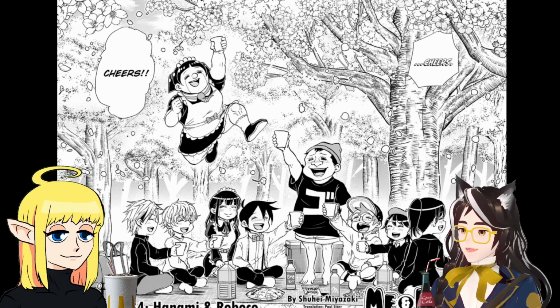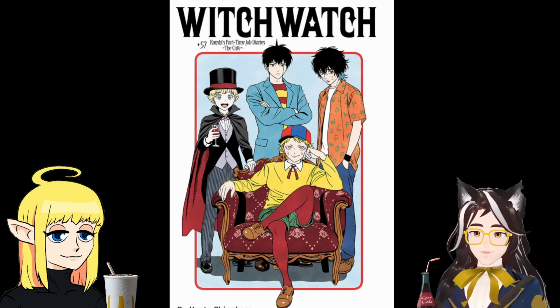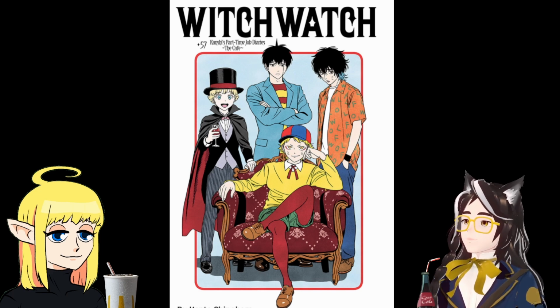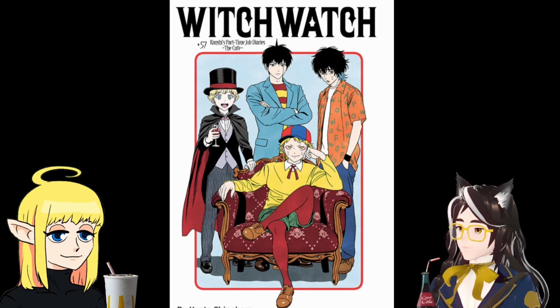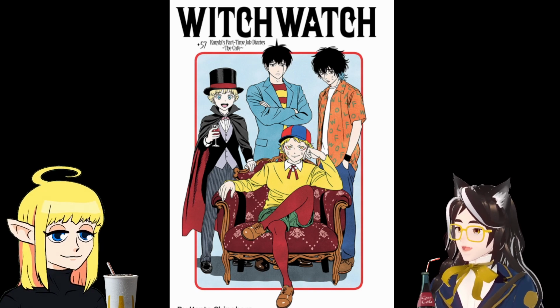Moving on, we got Witch Watch. Another cosplay cover page. And is this a reference that you understand? No. I was looking at this and it makes me think of those 80s book covers, just because of the way they frame it, with the white on the outside, the title, and the curved rectangle framing the characters. It's got that style, but I don't know if it's a specific reference to something.